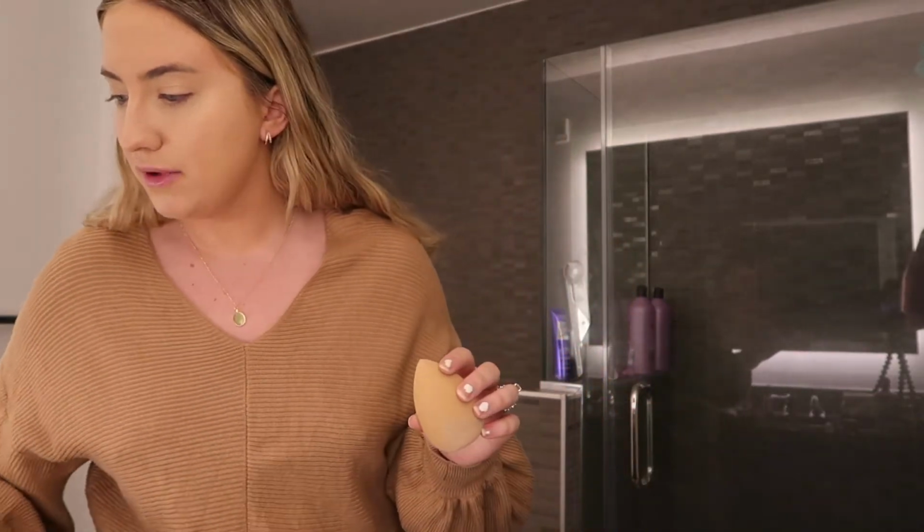The next step is powder. So I used to use the Laura Mercier translucent setting powder. I do really love it, but it's very expensive and it goes by so fast. So I switched over to the Airspun powder, and I actually really like it. I don't notice that much of a difference. I think maybe it doesn't keep me as matte as the Laura Mercier powder, but it does the job.